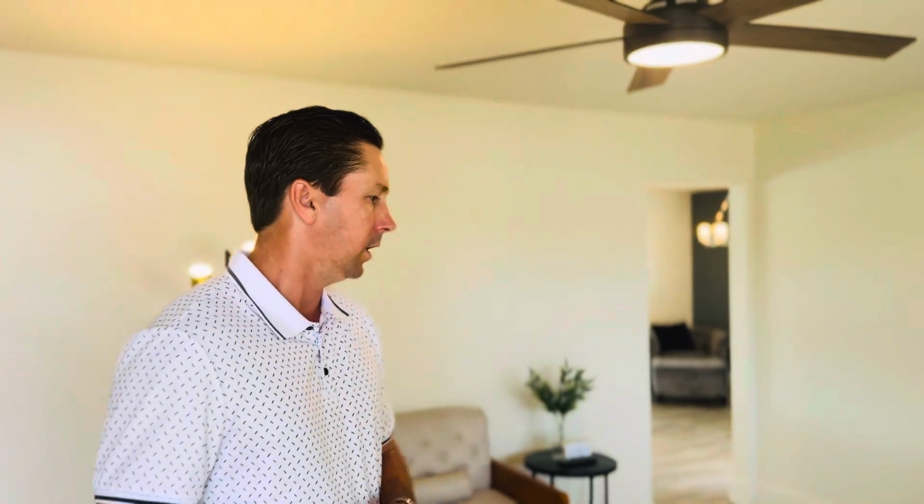So we've got a whole paint scheme inside. Right now, I'm a fan of what we're calling paint drenching. That is where the ceilings, the walls, and the baseboards are all one color, but you use a different level of shine. You have a flat, you have eggshell, and you have a semi-gloss for the baseboards.